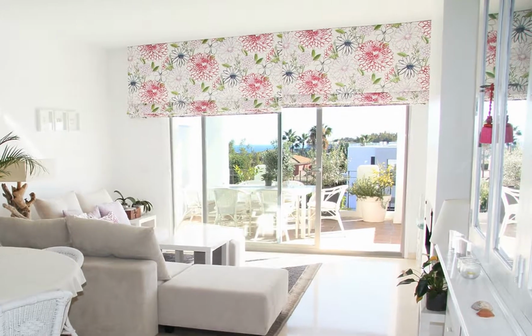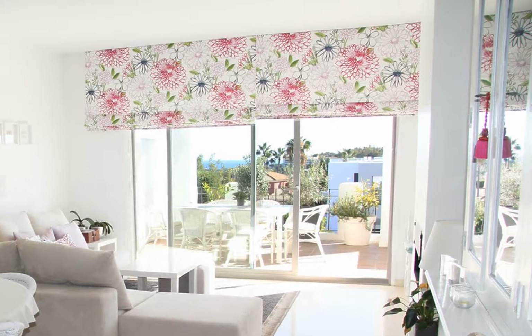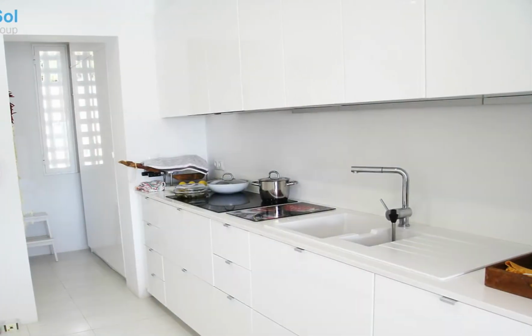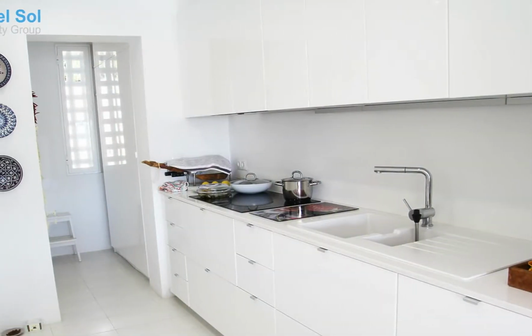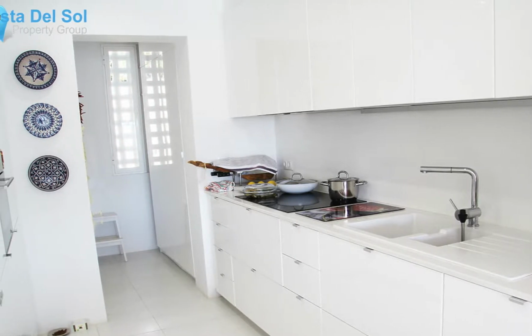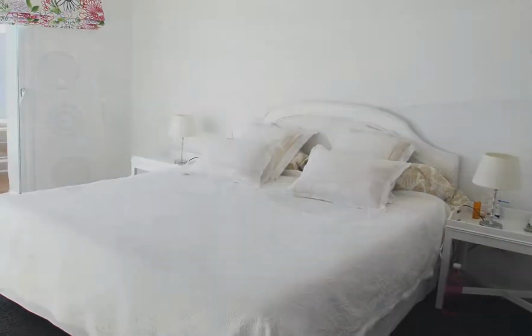The apartment was originally a three-bedroom and three-bathroom and can easily be reconverted. It has two private carports. Built: 160 m2 plus 60 m2 of terrace.